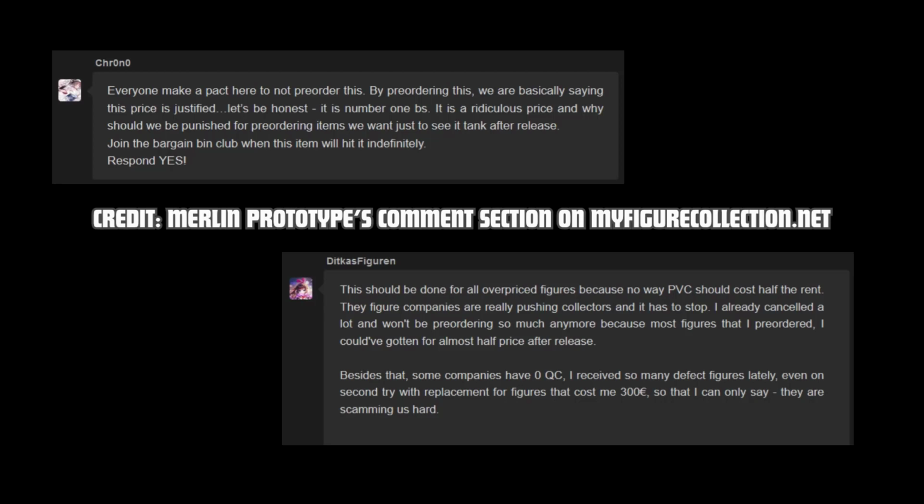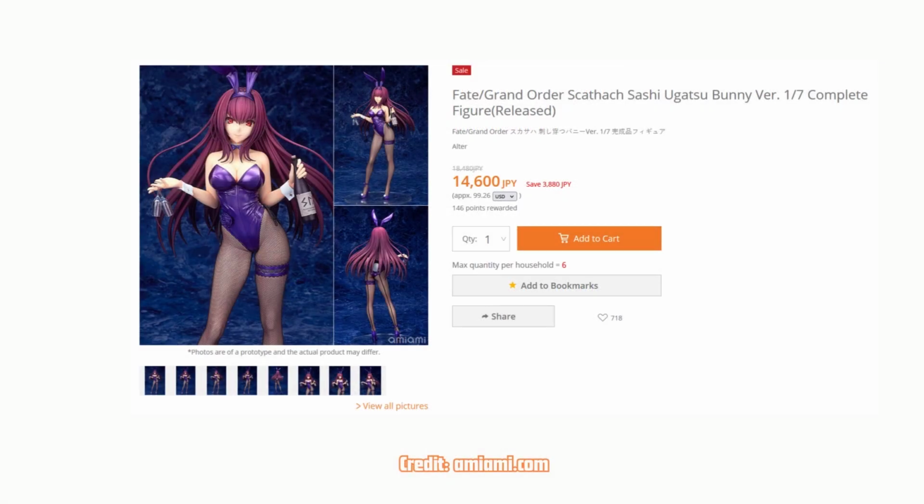MSRP for figures has gone up so much that people refuse to pre-order, and all of these figures end up in the bargain bin. Let's go back to Ami Ami's listing for Bunny Scathach. She's already discounted, and since she still hasn't sold out, I can only see her price dropping further. This is becoming quite a trend.